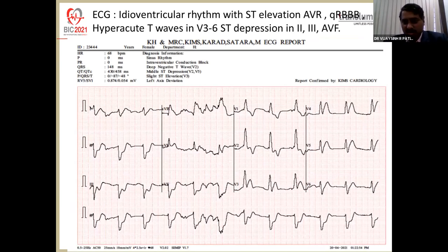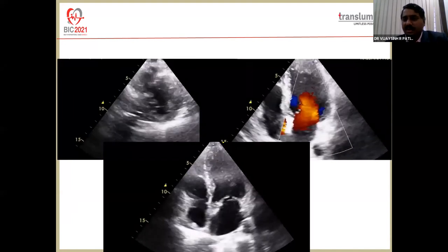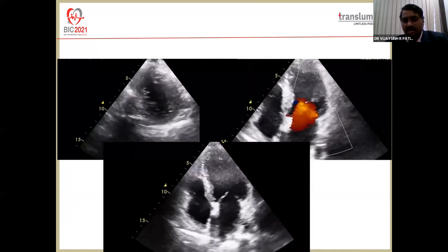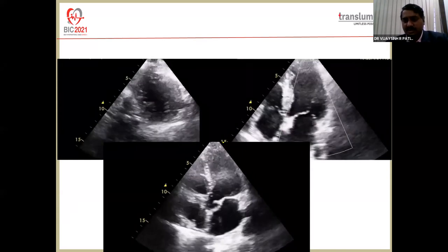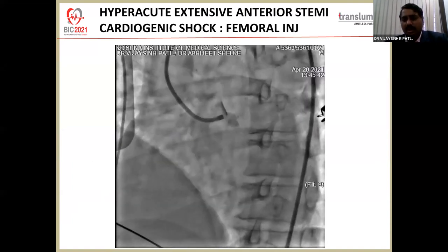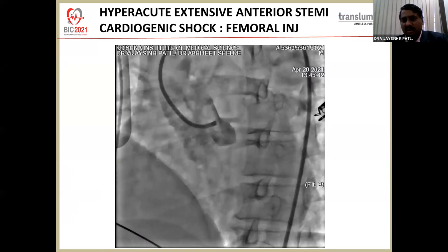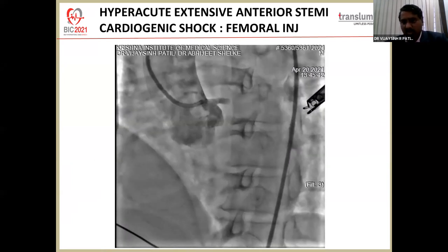And when we did his ECG, this was the ECG, clearly it was a left main occlusion with a tall aVR with ST depressions in the inferior leads and hyperacute ST elevations in mid-precordial leads. The quick screening echo, just to confirm, showed LAD territory hypokinesia with moderate mitral regurgitation and an ejection fraction of around 30 to 35%, and this was the injection. Right, we took a 7-French femoral access with a 7 JL guide, and that showed clearly a complete occlusion of the left main, right at the distal portion.